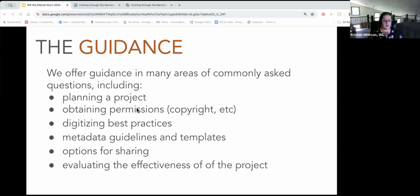There's digitizing best practices, so examples of workflows. Here's some scanners you should consider. There's a whole section on recommended equipment for digitization. There's metadata guidelines. There's templates that you can borrow and use on your own. There's options for sharing, so not just with Recollection Wisconsin, but if there's other content management or sharing options you want to use. There's even a whole section on evaluation, like evaluating, did your project do what you wanted it to do?